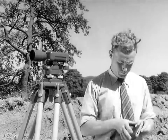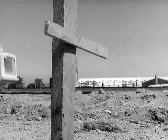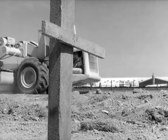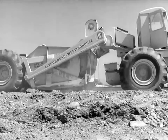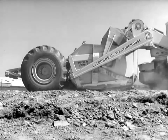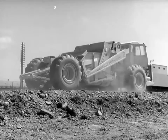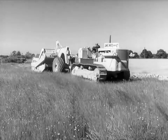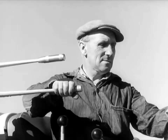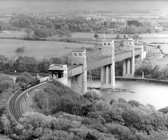Right! What I've had to do here is to measure out the ground and fix posts to show where we have to build up the level. The lie of the land varies, and here there's less to do. Johnny Patterson is cutting the tops off any humps. The railways they built are part of the landscape of Britain.